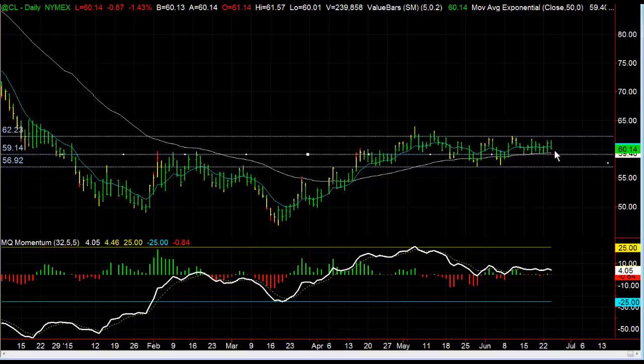And now the other thing that we want to watch for is if we start to climb, watch for the break through the first level of resistance at 62.23. And then if we can get above 62.23, target the 63.95 or 64 level from the previous swing high, again several weeks ago.